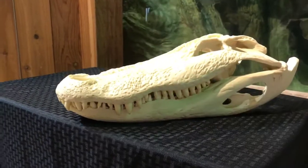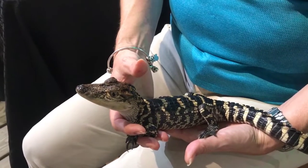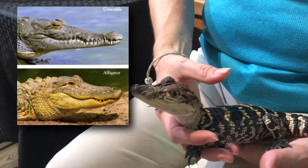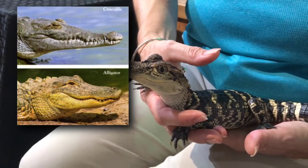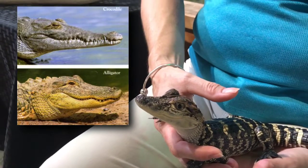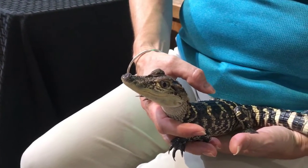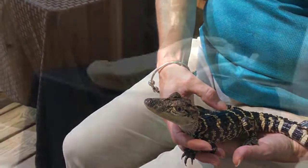teeth are showing. When an alligator flashes his closed mouth smile, all you can see are his downward pointing top teeth. Crocodiles have toothier smiles, since both jaws are roughly the same size. Their upper and lower teeth interlock when they shut their mouths, giving you an eyeful of both upper and lower teeth. Another easy way to see the difference between alligators and crocodiles: crocodiles have a very pointy snout, whereas the alligator snout is nice and rounded.